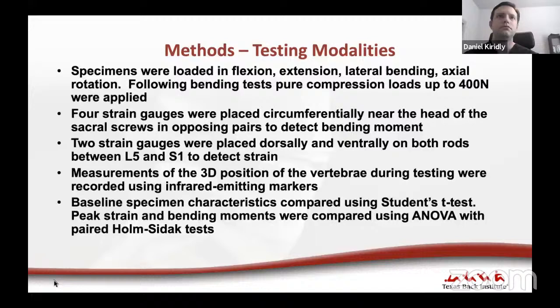So they tested these specimens by loading them in flexion, extension, lateral bending, and axial rotation. Following those bending tests, a pure compression load was applied with a force of up to 400 newtons. To assess the bending moment on the S1 screws, they took measurements from 4 strain gauges placed circumferentially in opposing pairs. They also assessed rod strain at the lumbosacral junction with strain gauges placed dorsally and ventrally on both rods at the L5-S1 junction.